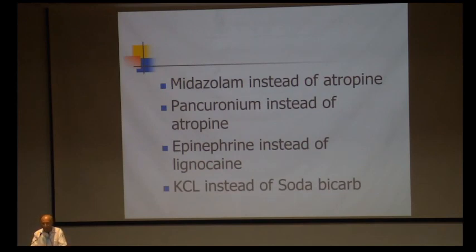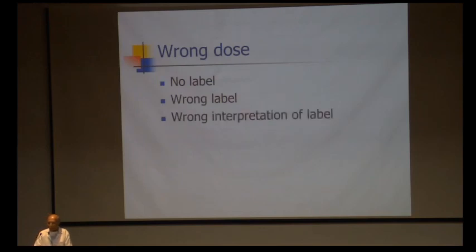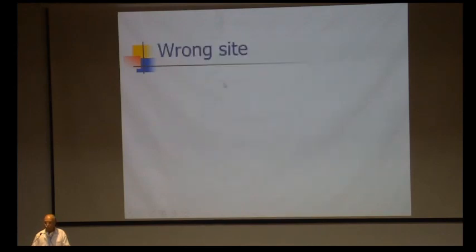Likewise, if I administer KCl instead of soda bicarb, I have seen a patient dying due to this reason. The other thing is you can administer a wrong dose due to no label, wrong interpretation of the label, or assumptions that "ये double strength होगा, single strength होगा." No, I hear these terms. "Epinephrine double strength जा रहा है, norepinephrine single strength जा रहा है." There are no labels, and you have to rely on an individual to give you information which may or may not be correct. So even the labels may not rescue us all the time, because there could be look-alike labels, as I have shown you here.